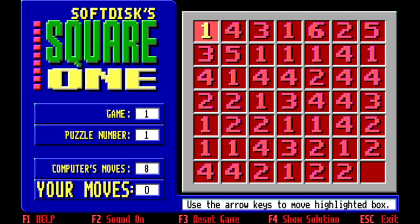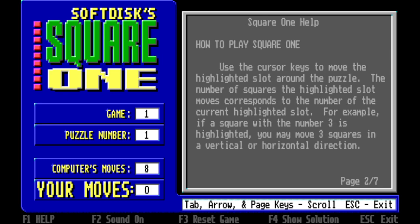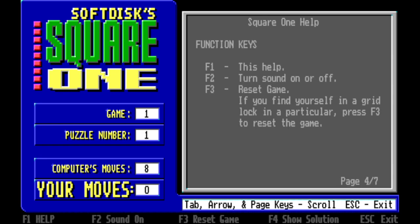So, did we read the directions? Nope. I have a guess as to what's going on here, though. And I have a solution in mind. Actually, no, I don't. I miscounted. I think the number we're sitting on represents how many spaces we move in whichever direction we click. Let's hit F1. Ah, here we go. Use the cursor keys to move the highlighted slot the number of squares it shows. Okay. Cool. I think we've got enough there.